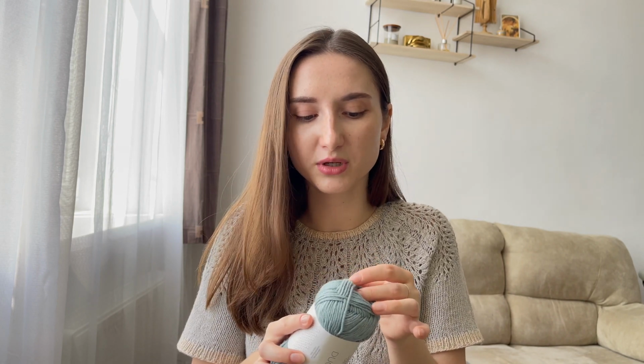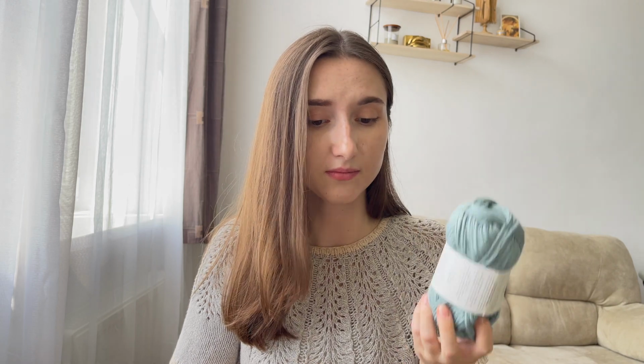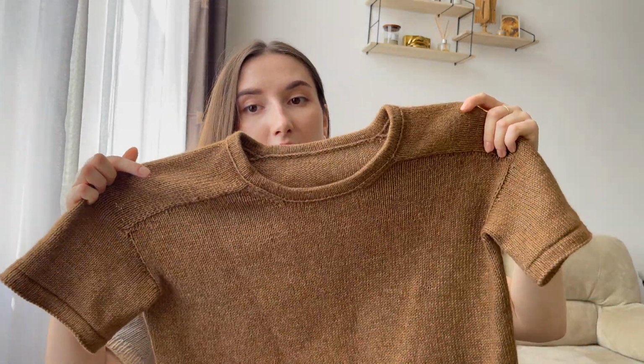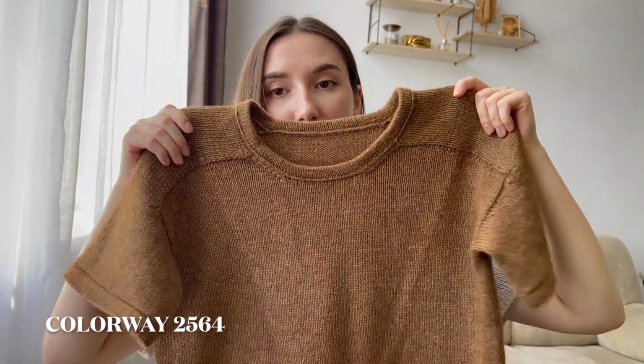And I don't want him to be too warm or sweaty in his jumper. So I don't want to use like 100% wool because it's going to be too warm. But at the same time, I don't want to use acrylic because it's just going to be way too sweaty. So this is a perfect choice. And I got another color of Duo, which is this like caramel, like salted caramel, let's call it, color.